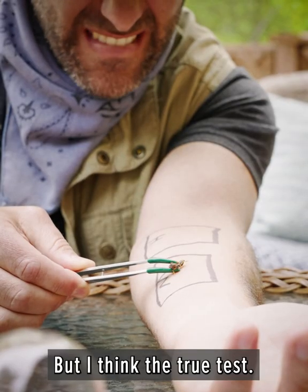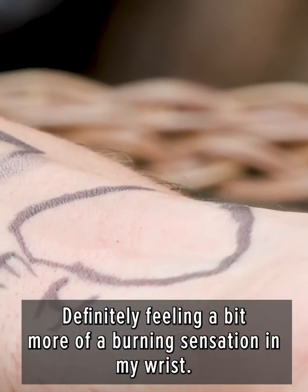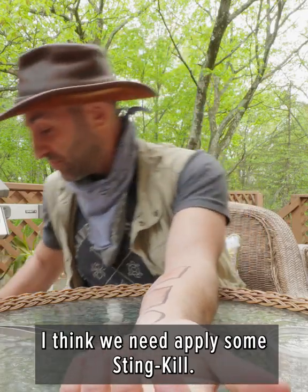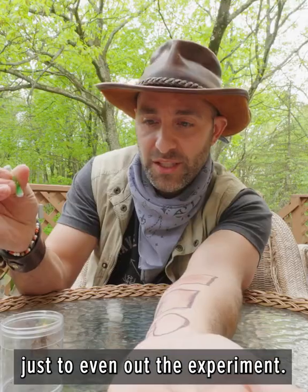But I think the true test, hold on a second, something more is happening. Definitely feeling a bit more of a burning sensation in my wrist. I think we need to apply some Stink Kill. All right, I'm going for my favorite here. Let's put some Stink Kill serum on there just to even out the experiment.